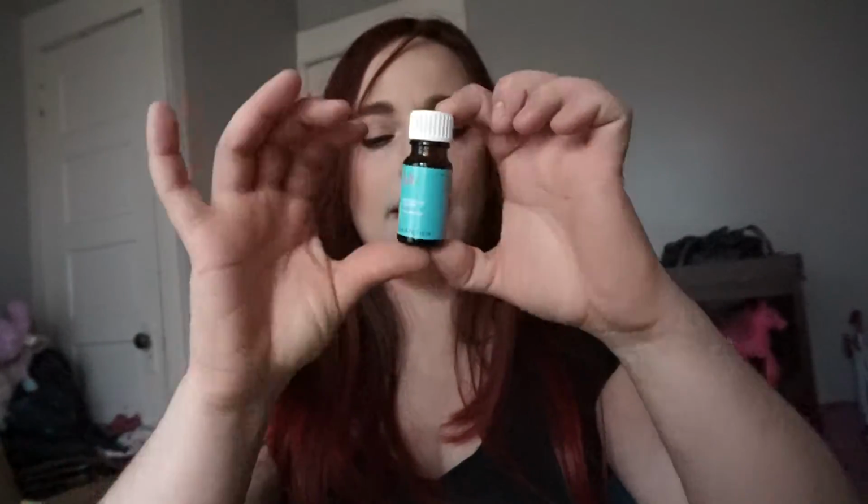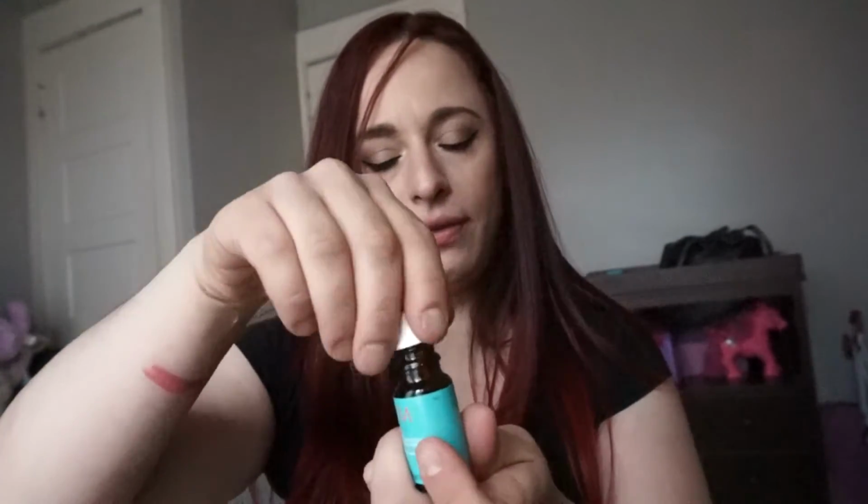Looks like a little bottle like this. This is 10 milliliters. So this is a good size sample to receive in your Ipsy bag. And it smells really good. I don't know why I was going like this, like if there's smell-o-vision on my camera. If you would like the scent of this though.